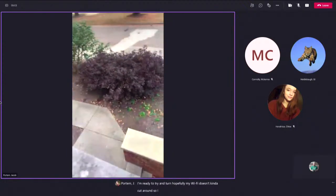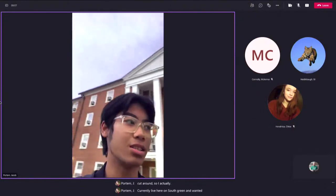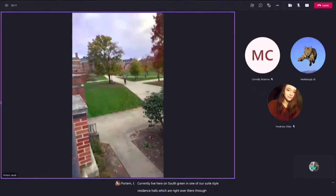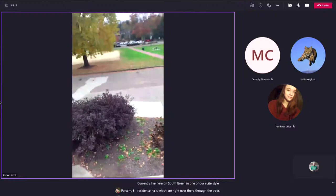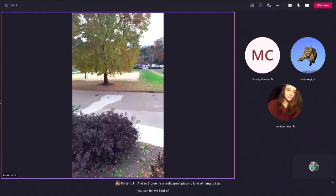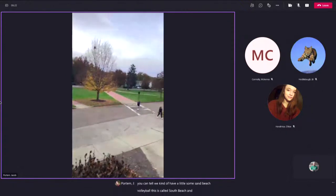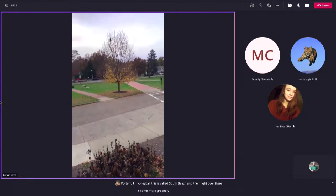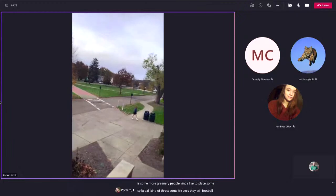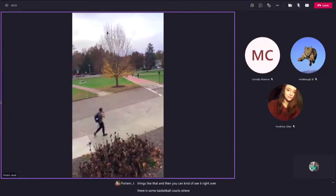I actually currently live here on South Green in one of our suite style residence halls, which are right over there through the trees. South Green is a really great place to hang out. As you can tell, we have some sand beach volleyball. This is called South Beach. And then right over there is some more greenery. People like to play spikeball, throw some frisbees, throw a football, things like that. And you can see right over there are some basketball courts where people are playing basketball.